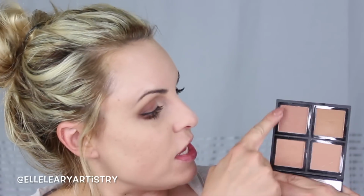Okay, so now I really wanted to find a dupe for this Charlotte Tilbury. This is the Film Star Bronze and Glow for the bronzer part of it. I found e.l.f. to be the closest one, and what I do is I combine these two right here to get that perfect Charlotte Tilbury glow.